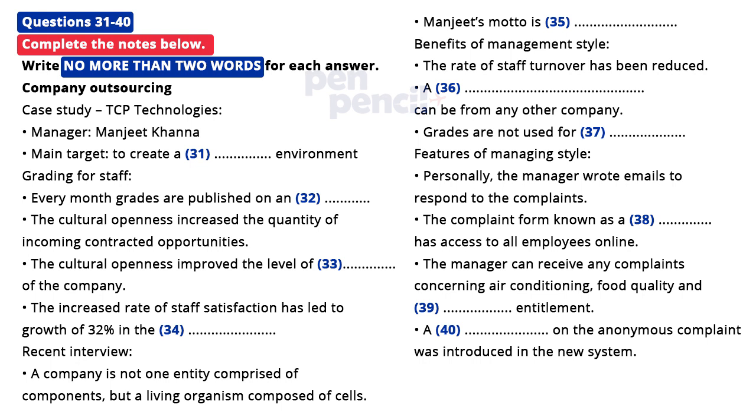When asked about specific features of his managing style, Khanna mentioned that it is important for him to respond personally to any complaints filed by staff members. Having found the existing complaints process slow and ineffective, he introduced a new online system that created a direct line of communication between Khanna and all employees of the company. The complaint form, dubbed by Khanna as a ticket, eradicates the middleman, is easily accessible to all employees online, and has an interface that can be instinctively navigated. Any staff-related complaint, such as those relating to air conditioning and food quality, can be submitted directly to Khanna via this online system.